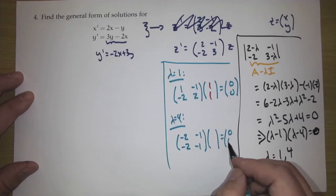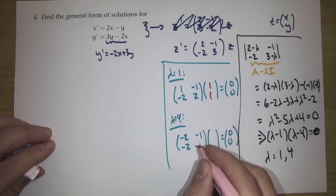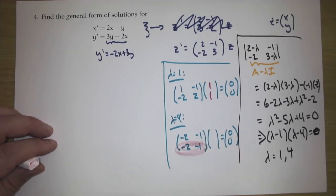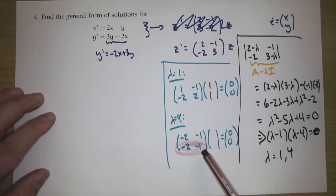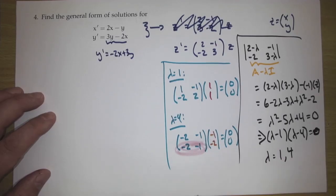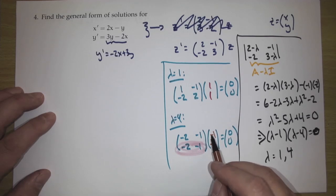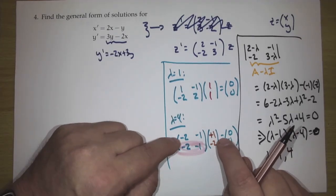Okay. So someone is asking, how does this shortcut work? Let's remind ourselves of the shortcut. We pick a row. It doesn't matter. I'll pick this second row. In this case, it really doesn't matter. The way you do this is you take this and write it backwards. So negative 2, negative 1. And then I'm going to flip a sign. Doesn't matter which sign you flip. I'll make the first one positive. And there's the eigenvector.